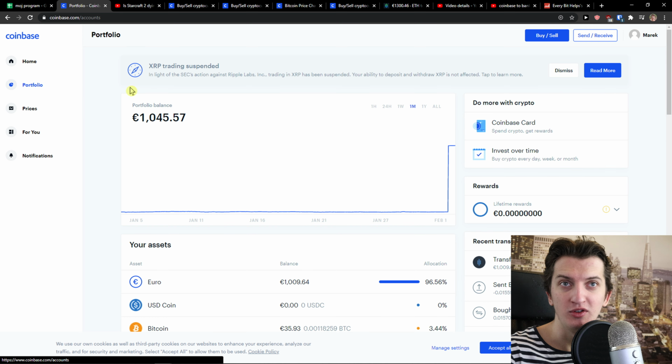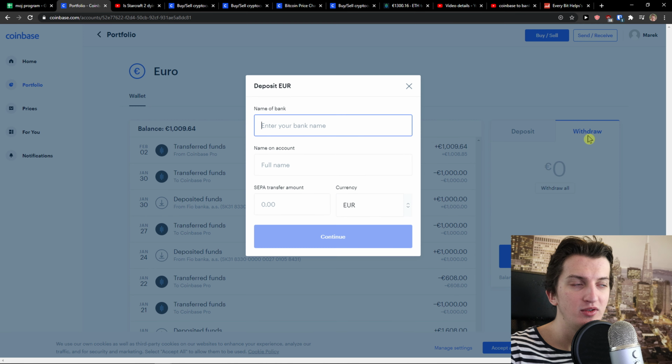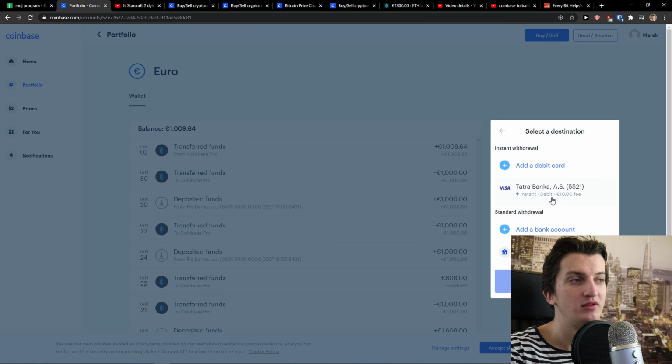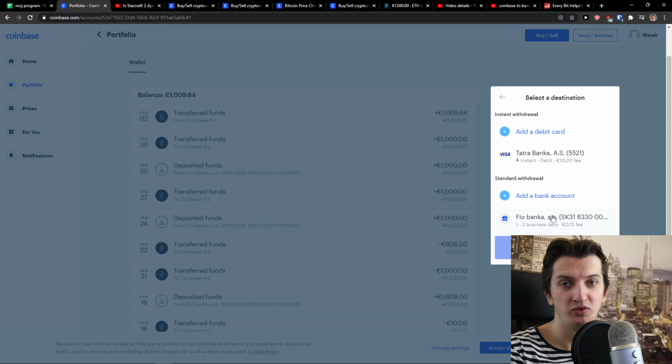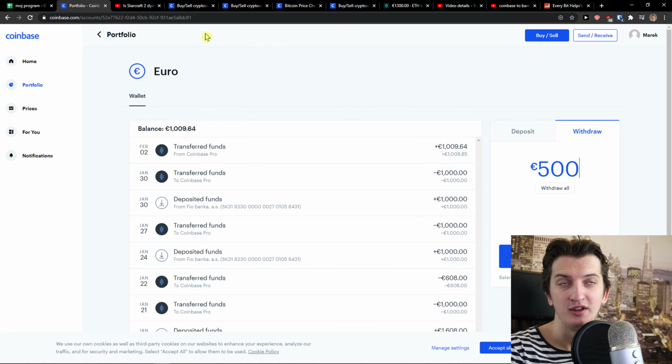And then how you can withdraw money? This is a good question. You come here to portfolio, you click here on euro, and you simply withdraw, I don't know, 500, continue, and you just choose where you want to withdraw it. Simple as that, and this is how you can buy Bitcoin in Ukraine.